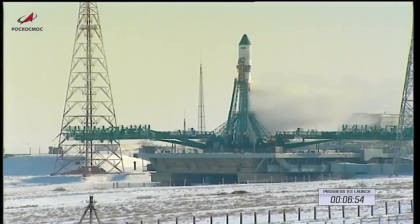Again, Progress will begin its 2-day 34-orbit journey to the station today, arriving to the station Saturday, where it will automatically dock to the Svesta module on the aft or back end of the station's Russian segment. Again, that docking time is 2:49 a.m. Central Time, 3:49 a.m. Eastern Time.